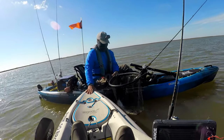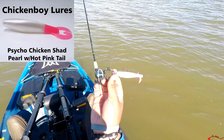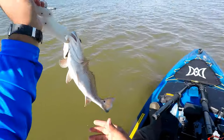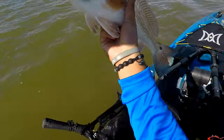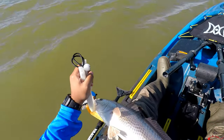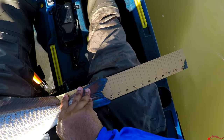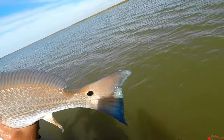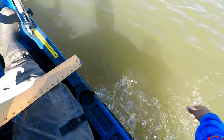I thought it was gonna slow me down. The wind is coming right at me. Golly, dude, you're so mad. Why are you so mad? He's so mad. Right at 22. Right at 22. Pretty blue tail. Pretty fish. Yep, he was ready.